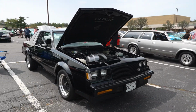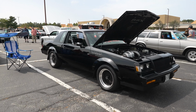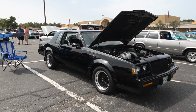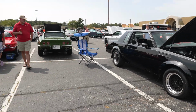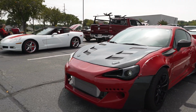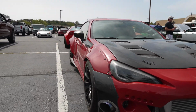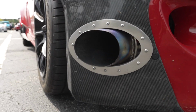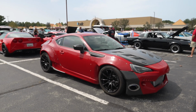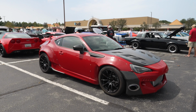You got the Grand National, which anytime I get to see a Grand National, it's cool. There's just not that many around. Although the ones I do normally get to see are super clean, like this one. So it's cool to see a clean body. Got a nice little FRS, wide body. Got no headlight on the one side, just got that little intake. Look, just straight dumped out the front bumper. This is the one that was coming in that was just straight popping off when they were coming in.